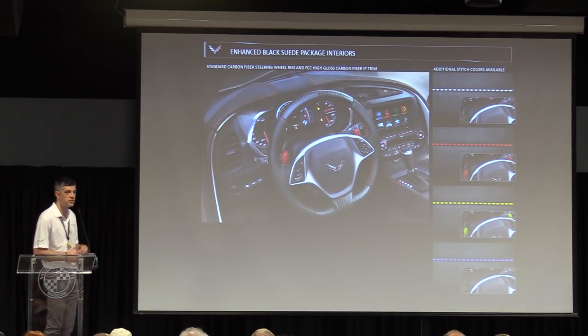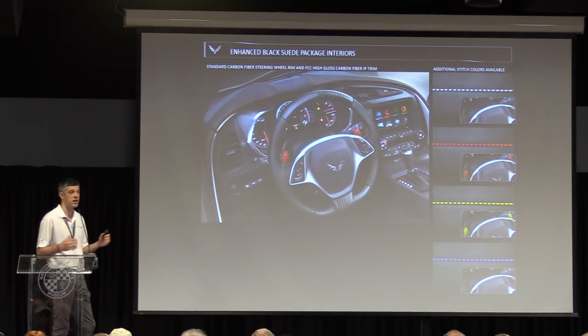This is a new feature for model year 18. We've got a 360-degree wrapped carbon fiber rim on the steering wheel, so the upper and lower segments are fully carbon fiber. It's in high gloss, and this package comes with the high gloss carbon fiber IP trim as well, bundled together.